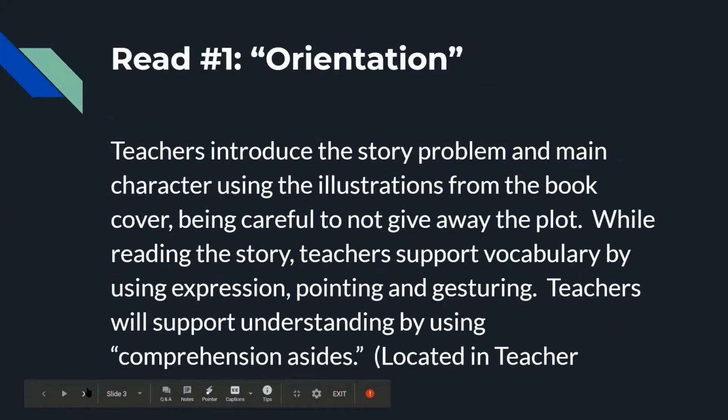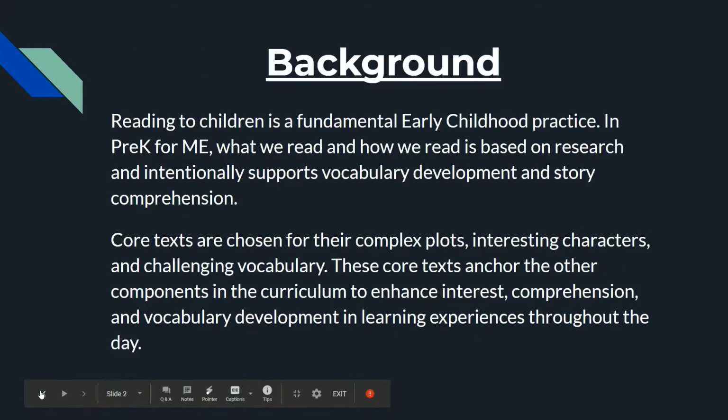As far as scheduling read aloud into your daily routine, you want to keep in mind that the information that you're using during read aloud is then worked into your center. So you want to complete read aloud before centers in your daily schedule.